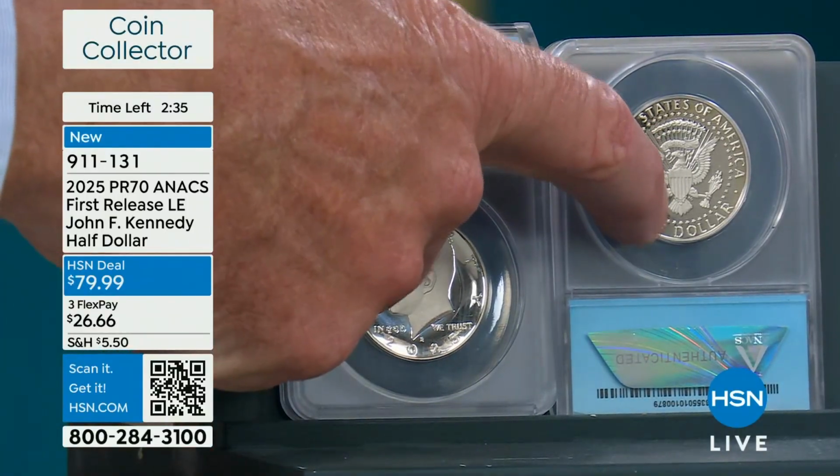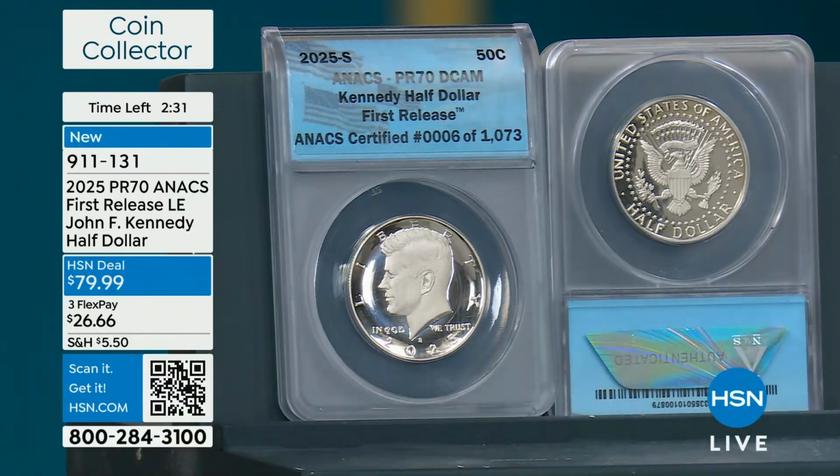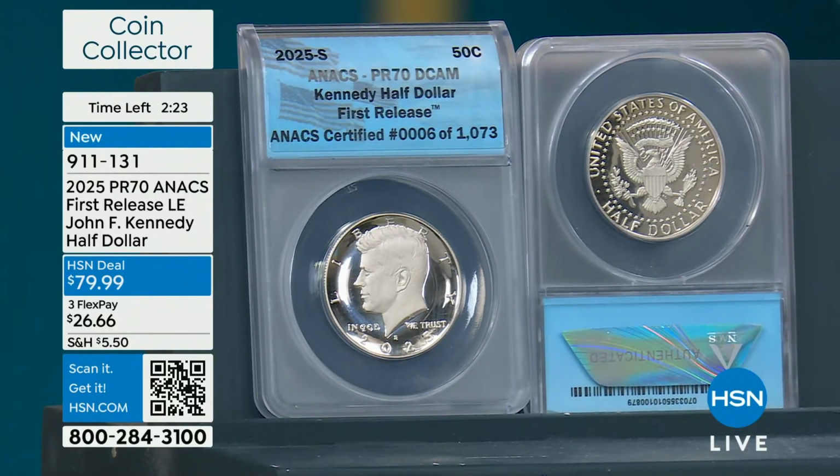This is first release. Once these sell out, you'll never see that first release again. Just like first day of issue. Once the first day of issue sell out, those are gone. I had the Lincoln cents to this at the same price, 79. Those are all gone. The Kennedy is the sleeper out of that set to me.